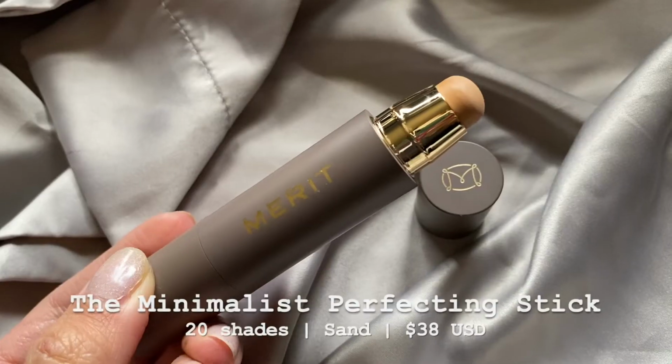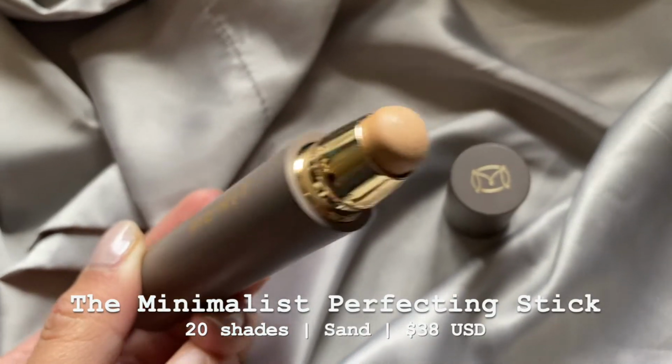This is called the Minimalist Perfecting Complexion Stick. I have this in the shade Sand. They did recently reformulate this and give, I want to say, almost double the product as before. I've never tried this before, so I don't know if the formulation is better, worse, the same, like maybe they just repackaged it. I really like the packaging on this. I feel like it is super sleek. I like how compact it is, and I like that it's pretty thin. Like the product itself is pretty thin, so you can get really precise with it if that's what you would like. So I'm gonna go in with this and just start swiping.